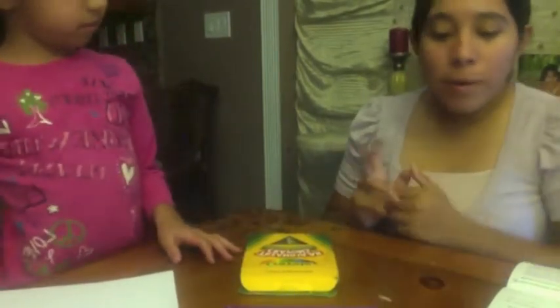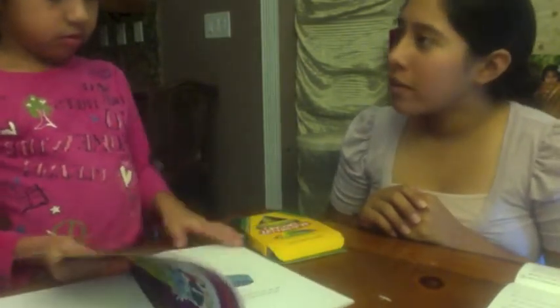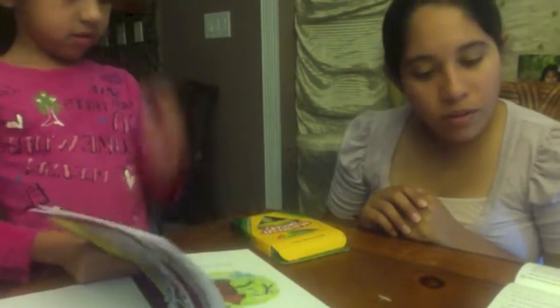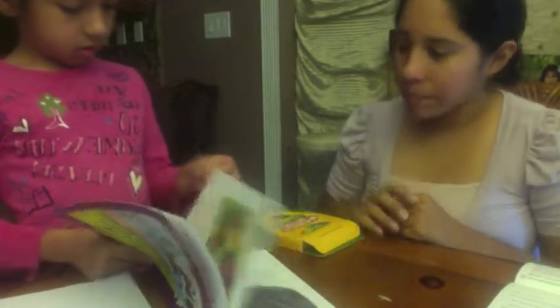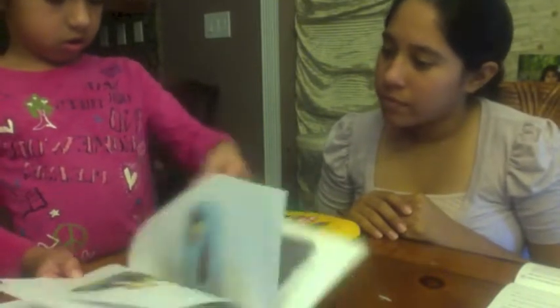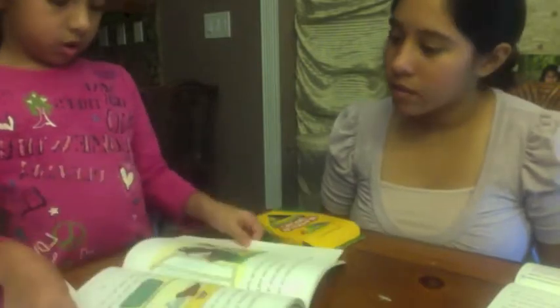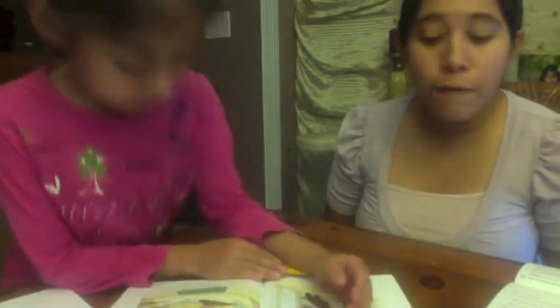Get the book, open it to page 25, and point to the first word on the page. Open it to page 25. And point to the first word on the page. Good job. Let's try another one.